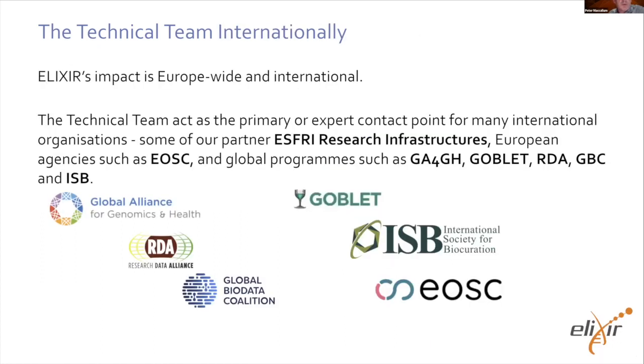Within Europe, we don't just work within Europe-wide projects. As I mentioned before, ELIXIR's impact goes beyond Europe and is international. And the technical team acts as the primary or the expert contact point for many international organizations. We are very closely engaged with many of the other ESFRI research infrastructures.